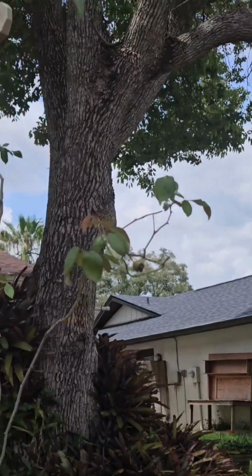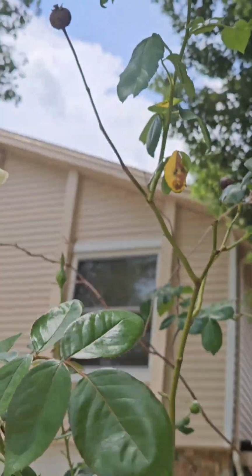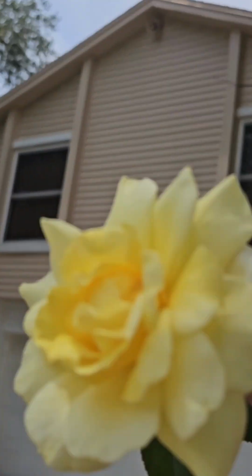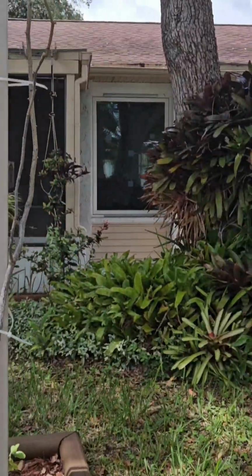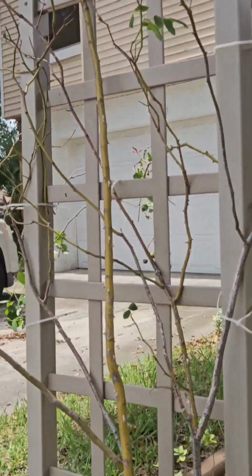So yeah, I did get roses blooming. I'm glad I didn't cut. I'm glad I wasn't too hurried to prune this. There's another bloom way up yonder.